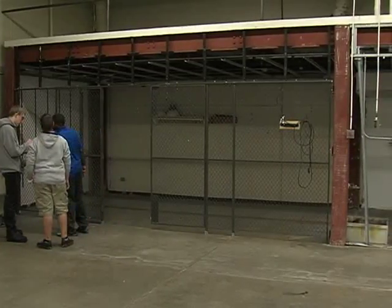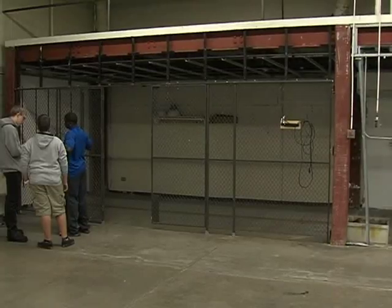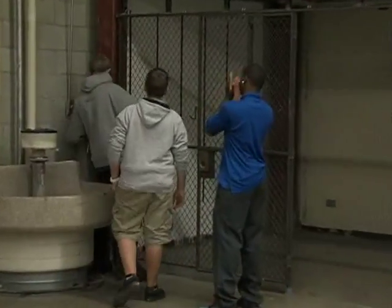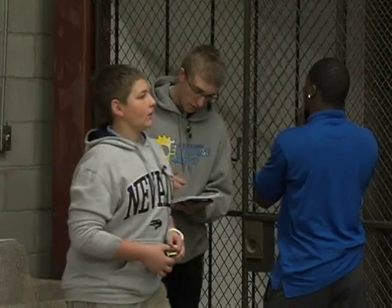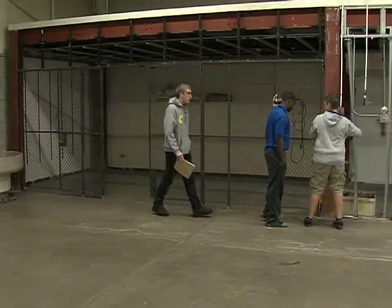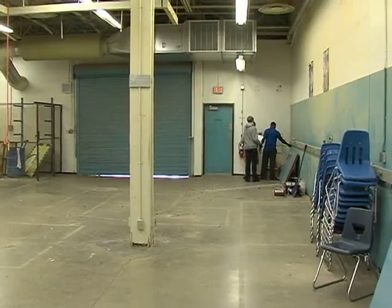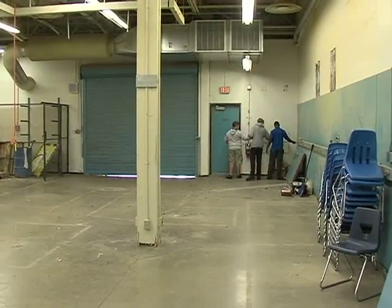I think they're a foot by foot. No, they're 8 inches. Measure that one over there just to make sure. Yes, they should all be 8 inches. Let's do it against the wall.